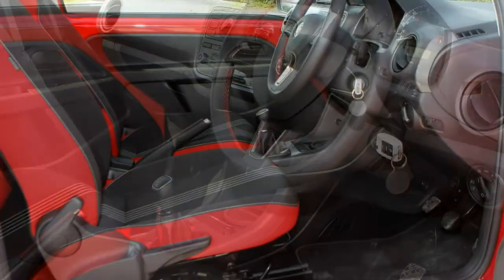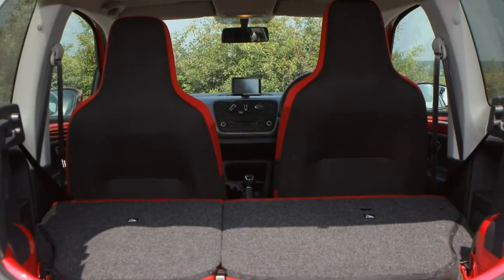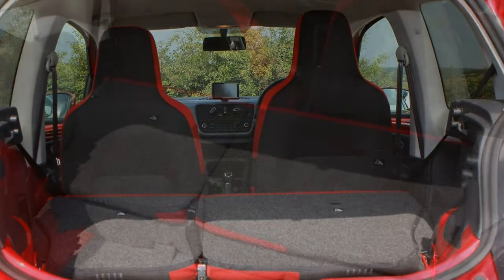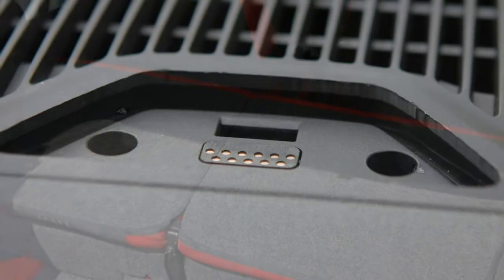If you're looking to make more use of those rear seats, it's worth buying the 5-door version. Although it doesn't look as good, the additional practicality of this body style makes it the one to have for small families.